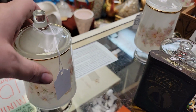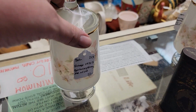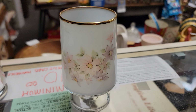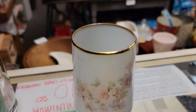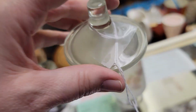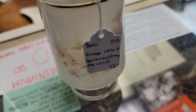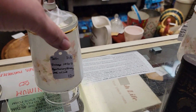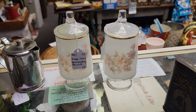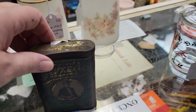We have two of these. These are 1970s apothecary jars. So they are the milk, like the frosted white glass inside, and then that comes through on the outside, and it has these pretty floral transfers, clear base with the gold trim, and then the clear and partially frosted lid. Those are from our vendor, New to You. She has two of these available, and they are $9.60. So for your cotton balls or what have you in your bathroom, or just a couple pretty little trinket jars to put out.